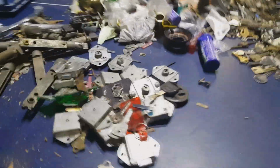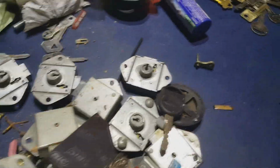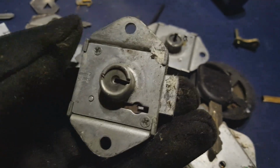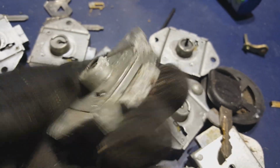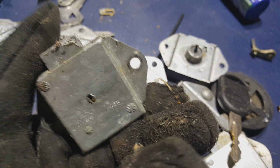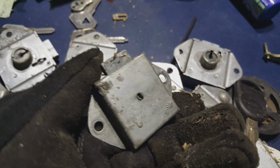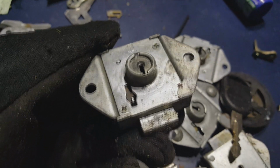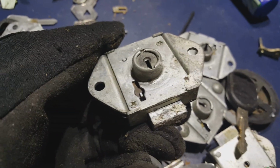Alright, let's make our way around. These were interesting. Got a bunch of these. I'm not really sure what they could be for, but I'm really hoping that I have the keys. I'm hoping I have the keys for these somewhere in here. That would be great.